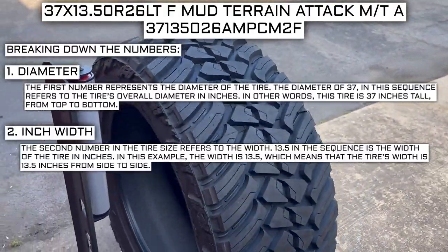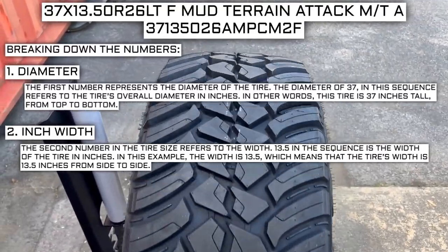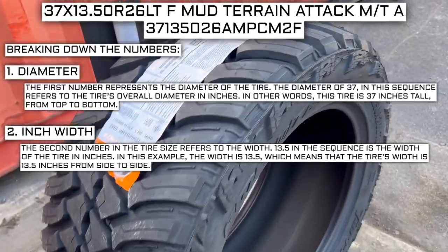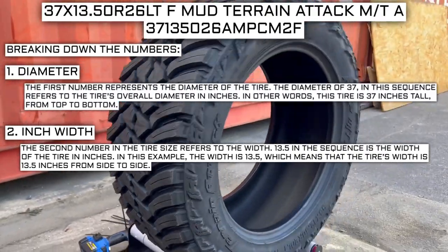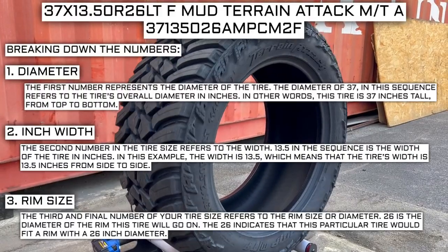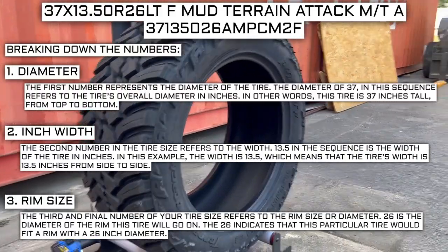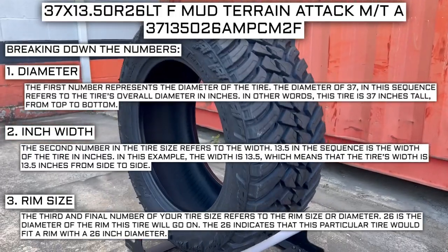The second number in the tire size refers to the width. 13.5 in the sequence represents the width of the tire. So in this case, when looking at the number 13.5 in this tire size, it means that the tire's width is 13.5 inches from side to side. The third and final number of your tire size refers to the rim size or diameter. 26 is the diameter of the rim this tire will go on.